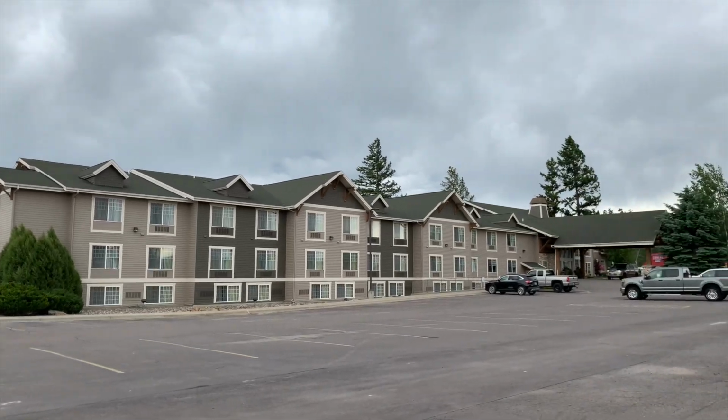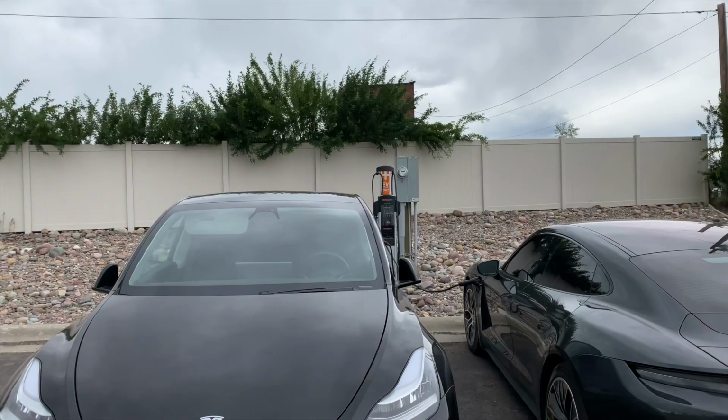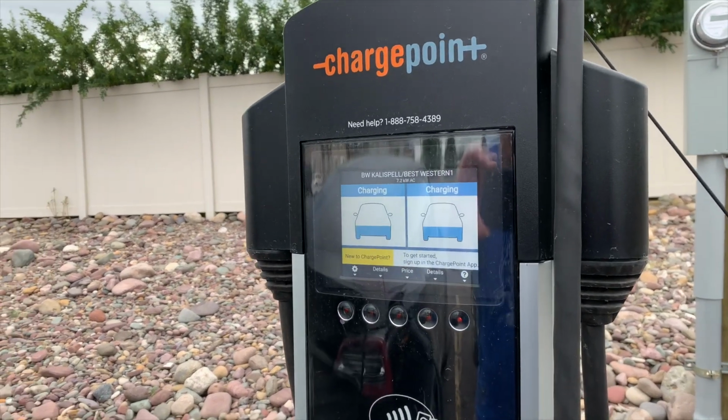The hotel here is a Best Western and it has a ChargePoint destination charger, level 2. Right now there is a beautiful black Performance Model Y charging and a gorgeous Porsche Taycan, I believe a Turbo S. The Model Y is from Oregon and the Taycan is, I believe, from Colorado. So exciting to see more EVs here, but they are using the chargers currently.